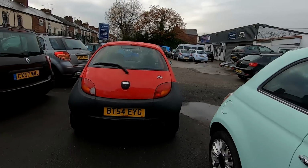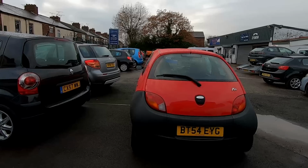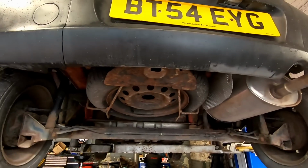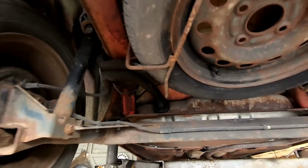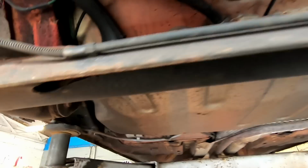Underneath, it actually wasn't too bad. It's had some bits done to it, some recent parts on it, and condition wise it was actually pretty decent as well, as you can see in this short clip. Right, Ka up in the air. As you can see, she's absolutely spanking.